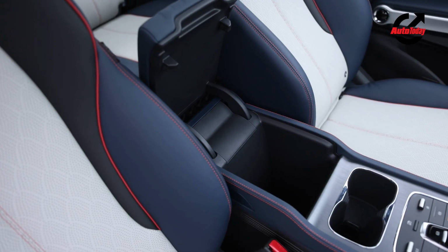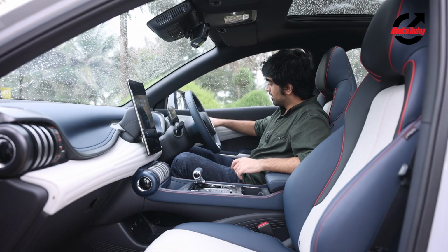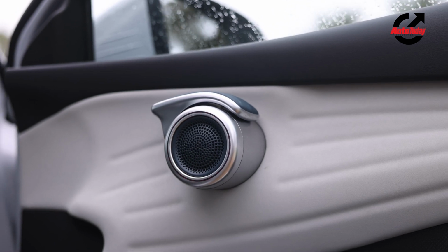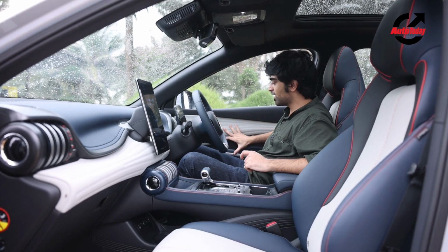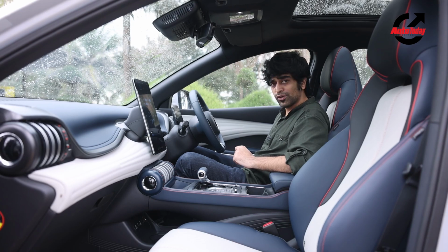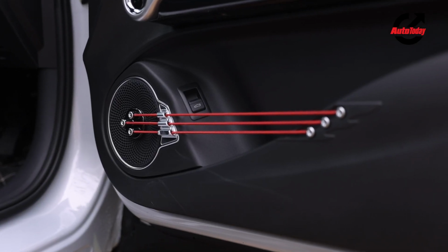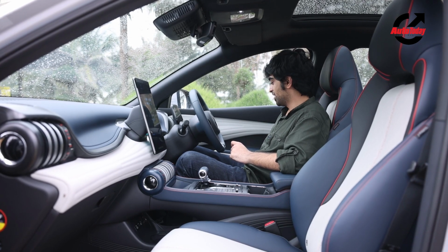Behind that you get cup holders and a large cubby hole under this armrest. These, if you can see, are the door handles. Again, they've got the speaker integrated into them, and in its operation, in its look, it's all very, very different, very unique to the Atto 3. Lower down, the bottle holders, again, there are these strings which sort of make it look like a banjo in some way, and you can actually even play music if you're skilled enough.